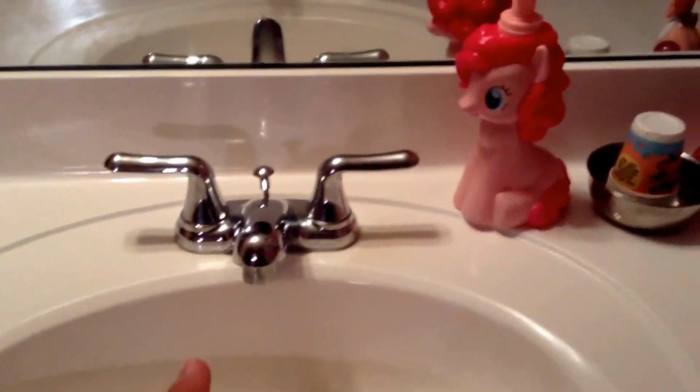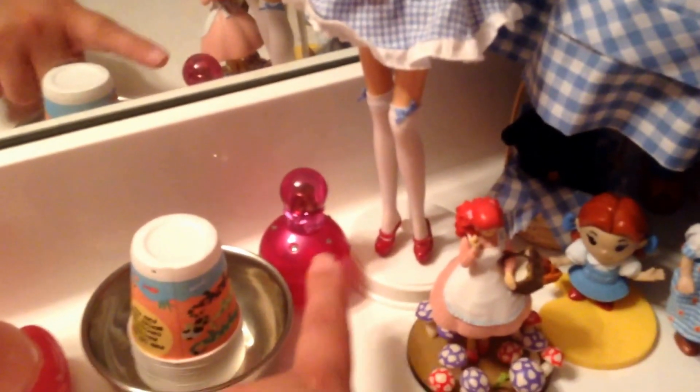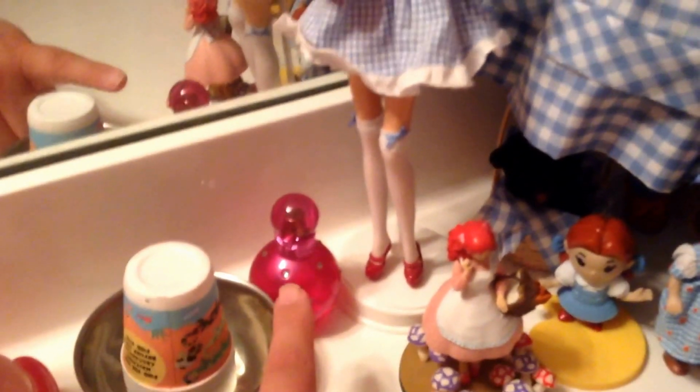Up here on my counter, there is my sink. There's my cute little Pinkie Pie soap dispenser. And then over here is my Britney Spears Fantasy bottle. Yes, I did buy this because I love Fantasy. It smells good. I don't wear it on myself, but I like to use it as an air freshener.